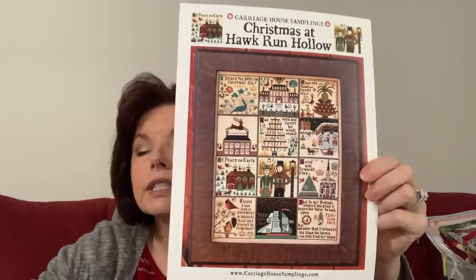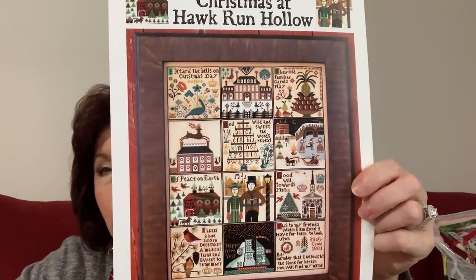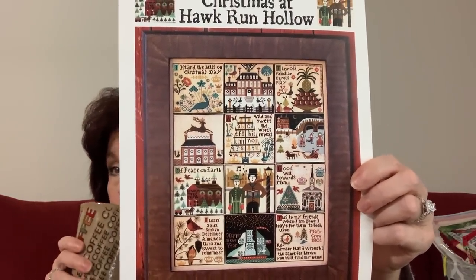Usually with Christmas stuff I stitch more in this season, but I have been trying to do a little bit of Christmas in July, because it will take me forever to finish any of these if I only work on them for a couple, 3 months of the year. So this next one, I just recently showed it to you because I was recently working on it. This is Christmas at Hockrun Hollow by Carriage House Samplings.